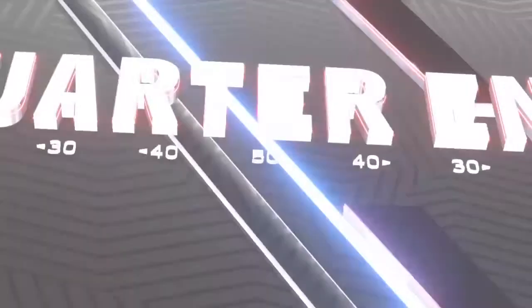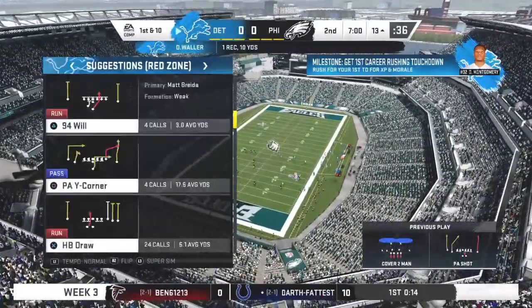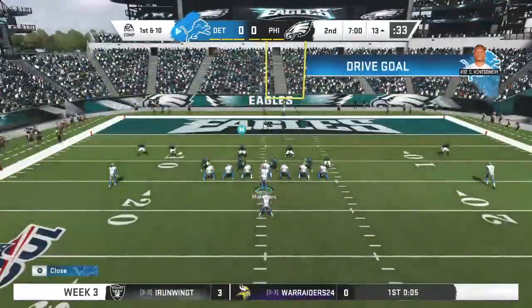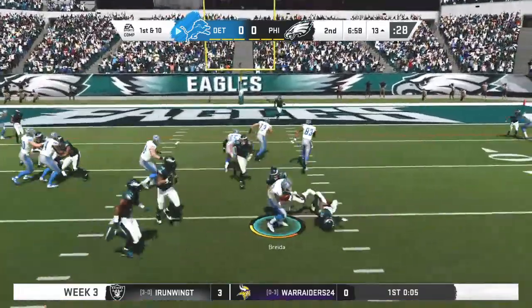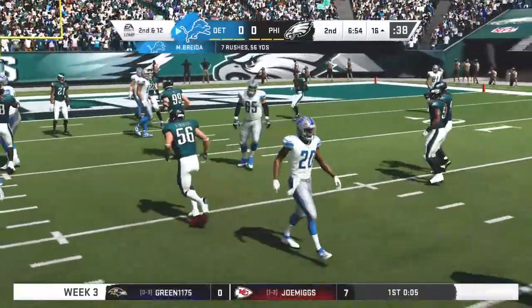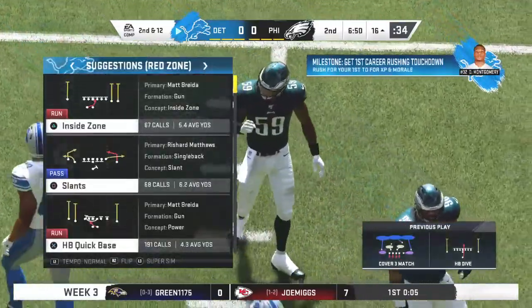Let's go, baby. The Lions with the football here to begin the 2nd quarter as they've got it with a 1st and 10. We're scoreless after 1. Now it's Breida. And that'll hurt the average a bit as this time they're able to get him behind the line. It's a loss of 2 there, bringing up 2nd down.